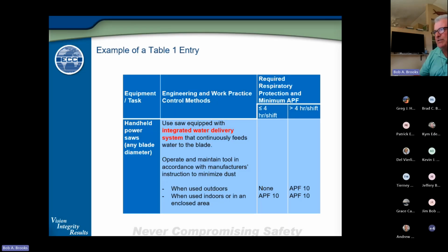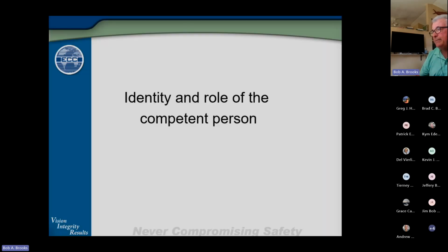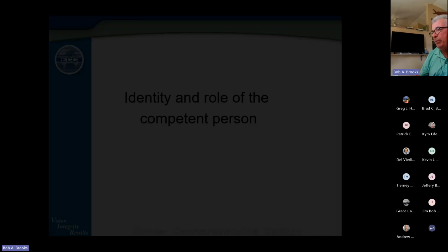Okay, basically each section of the table looks like this. This one, handheld power tools, saws: as long as we operate and maintain in accordance with manufacturer's instructions and we use a water delivery system that continuously feeds the blade, we basically don't have to worry about respiratory protection. And that's without doing any monitoring, okay? Role of the competent person.